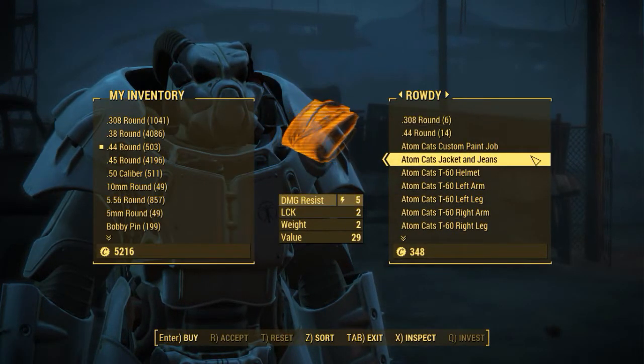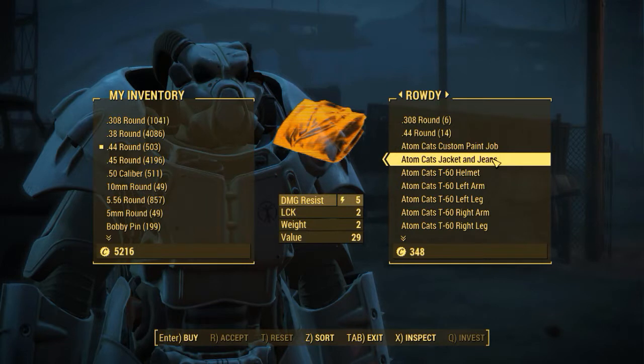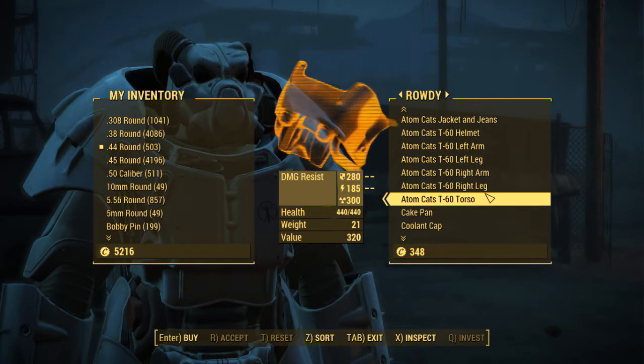Alright, now see, this is something that's interesting. They have the Atom Cats custom paint job. I think I said on an earlier episode, I found it in a magazine. You do not have to spend a dime to get this if you're just patient enough and look for that magazine. Now, they have plenty of T-60 things, especially Atom Cats T-60s.